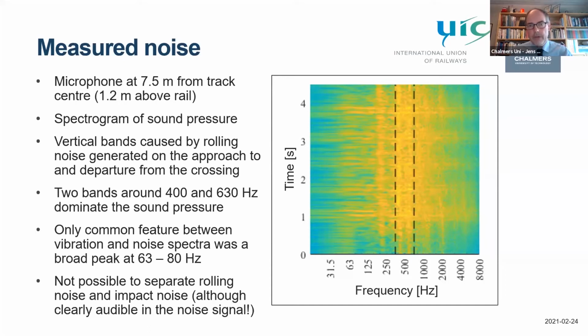Note that the spectrogram includes the summed contributions of rolling noise and impact noise, and unfortunately it was not possible to separate these sources.